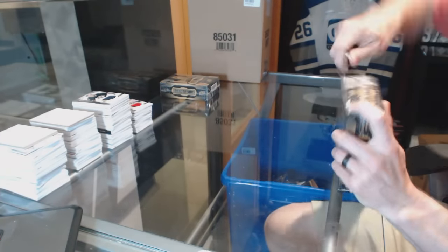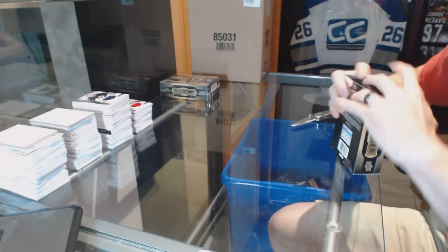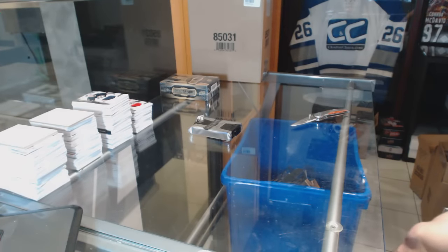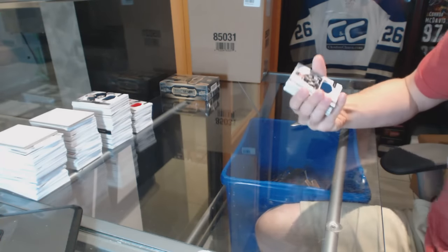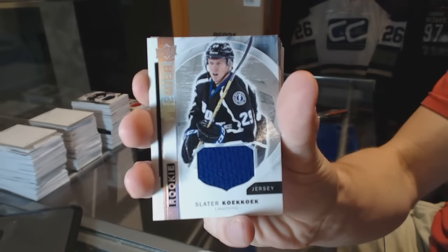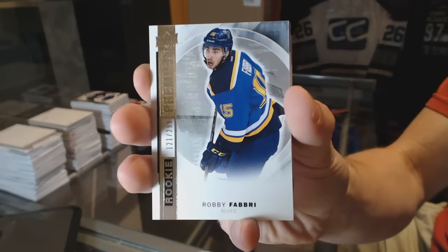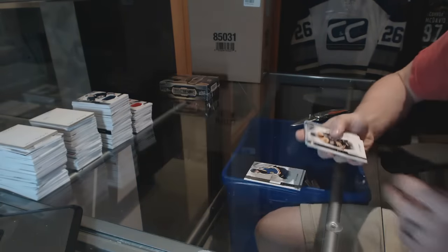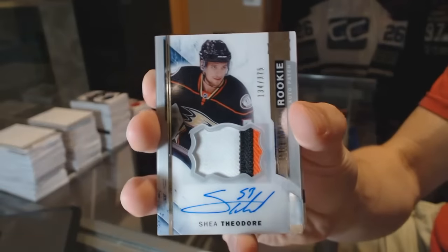All right, box 9. Rookie jersey, Slater Koekkoek. Base rookie, number 299, Robby Fabbri. Base card, number 399, David Krejci. Base card, number 399, Mikael Granlund. We've got a three-color rookie patch auto, number 375, Shea Theodore.